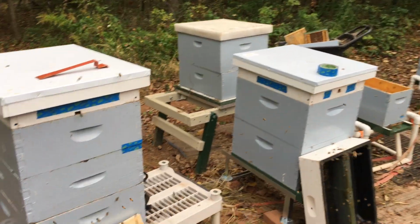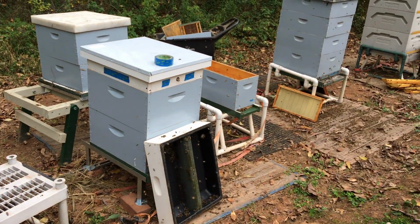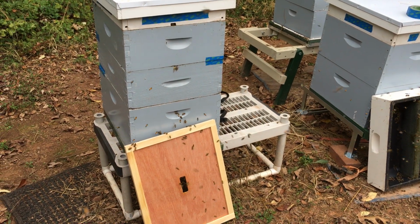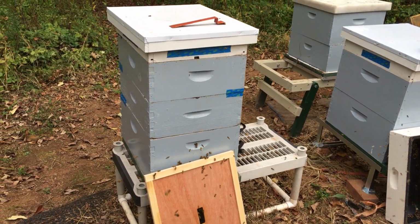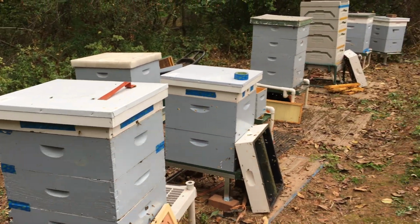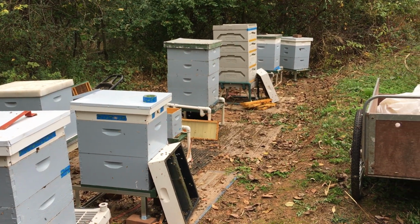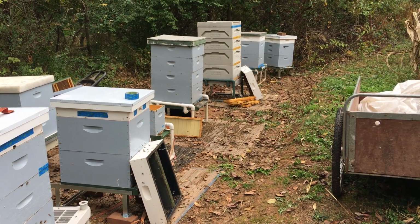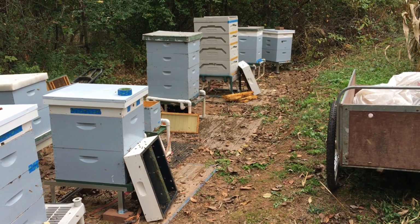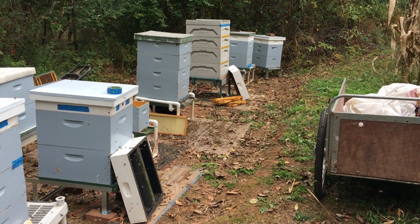One of the things I'm going to do is move this box onto one of those stands over there and take this longer stand away and use it somewhere else. So I'm in the middle of it, and I have a lot of cleanup to do, but this is just pretty typical for a fall thing. I see those frames laying over there on the ground in front of the gateway, or in front of the polystyrene hive, are probably a really bad idea, because I don't want them to rob that hive out, so I'm going to go move those.